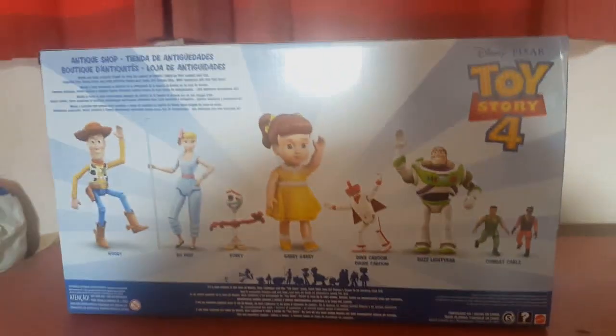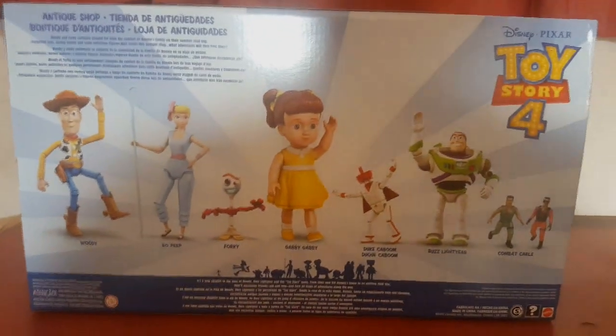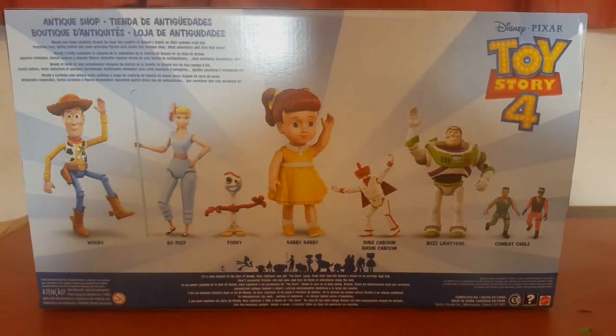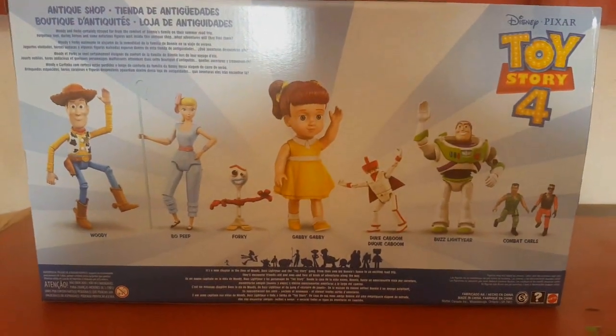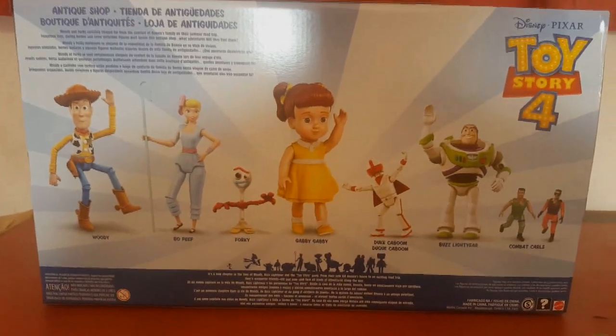And again, I'm going to have another look at the back right before I take another cut, and we're going to start opening up, get some of these figures out, and you know the rest. You've seen toy review videos. Let's do this.